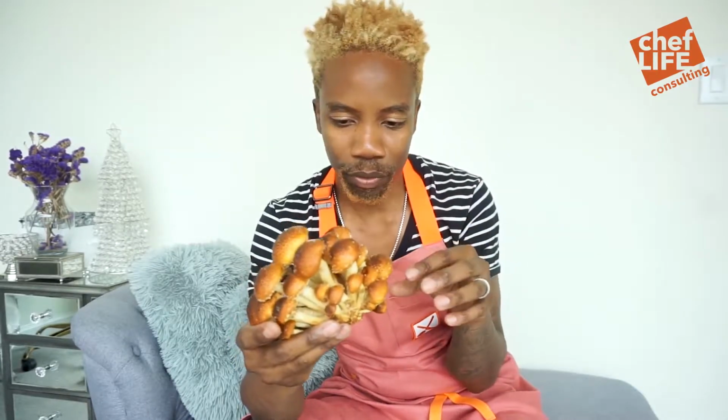So just know that mushrooms will suck up all the oil in the beginning, and then once you're past the stage where you're finished searing it, it's going to release that oil back, and then it'll be okay. So don't just keep adding oil because your pan seems dry. Just have the pan hot enough, that way when you sear it initially, it does its job and doesn't suck up all the oil immediately, right?